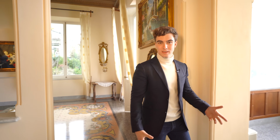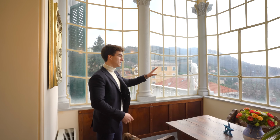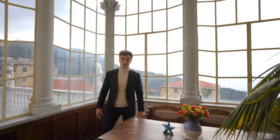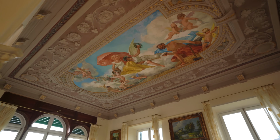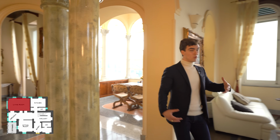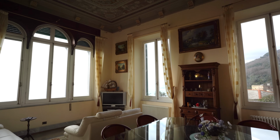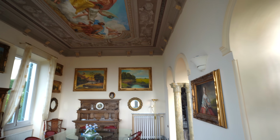Now let's talk about the rest of the spaces. Just beside the living area, we get to this sort of winter garden. In fact, it is perfect even in the winter time, with these big windows that get light from the outside, and this sitting area perfect for a coffee. Then we get to the dining area and TV room. All of the rooms are thought in such a way to enjoy this view and to enjoy the sunsets. In fact, it is full of windows.